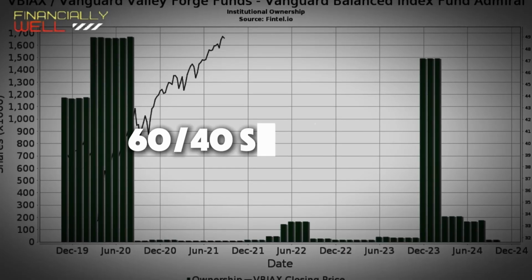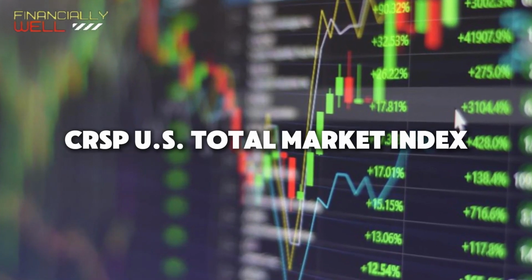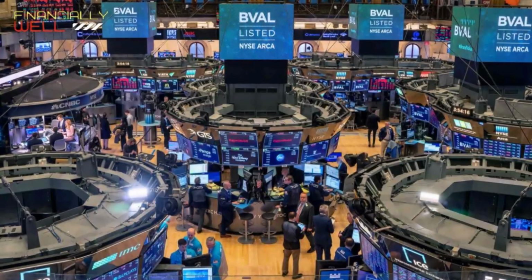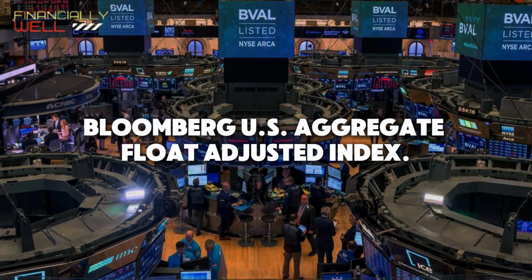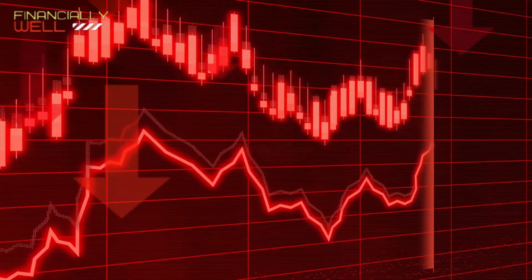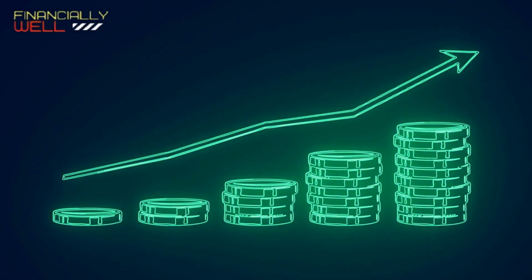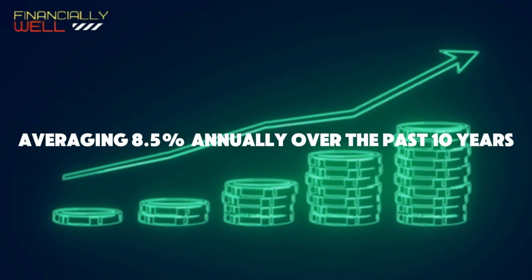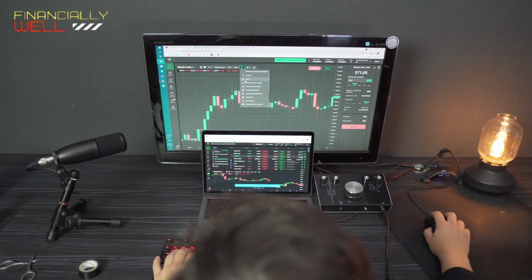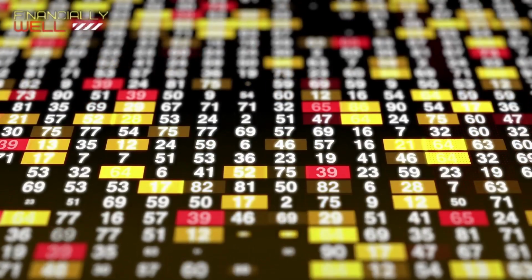The fund uses a 60-40 strategy, 60% in stocks, tracking the CRSP US Total Market Index, and 40% in bonds, benchmarked to the Bloomberg US Aggregate Float Adjusted Index. Except for rare instances like 2022, when both stocks and bonds declined, this Vanguard Index Fund has consistently delivered solid returns, averaging 8.5% annually over the past 10 years. Its low expense ratio is well below the 0.82% average of similar balanced funds.